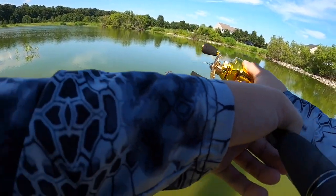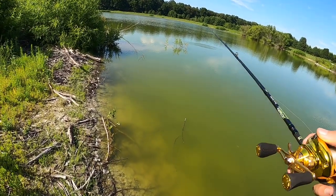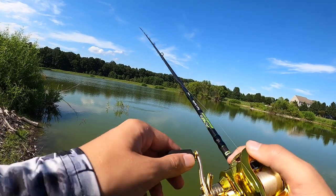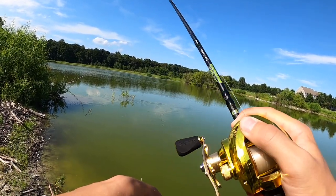I got my trust here. And this is gold reel. Let's cast on this little tree over there. I just have a feeling, man. I don't know, this kind of bait just spoke to me. Maybe it's the reel telling me what to throw here.